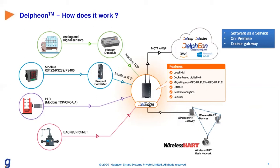Delpheon is a technology-agnostic platform. As you can see, it supports multiple protocols like Modbus over RS-485 and RS-232, BACnet, HART IP, LoRa, etc. The data from the sensors, devices, and PLCs are collected using a gateway, and it is then pushed to the cloud for processing using MQTT, AMQP, or any other WebSocket technologies. The processed data is then used to create necessary dashboards or reports based on the customer-specific requirements. As described earlier, Delpheon is a customizable and flexible platform.